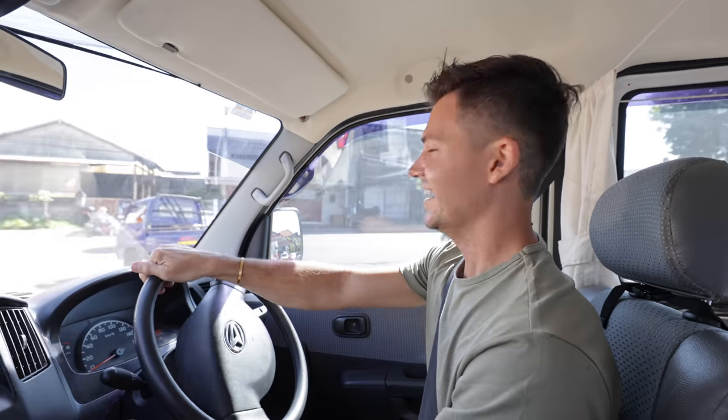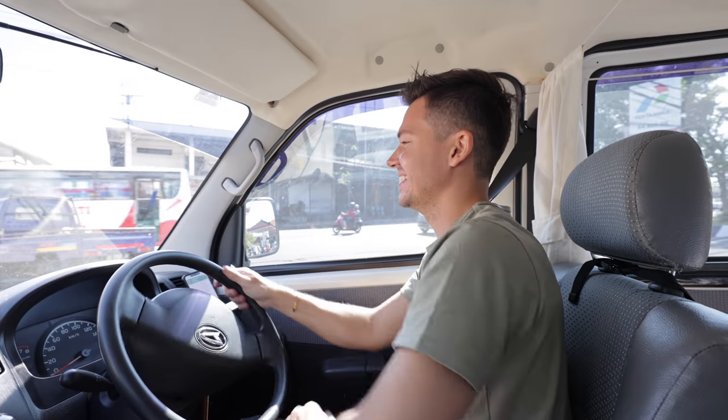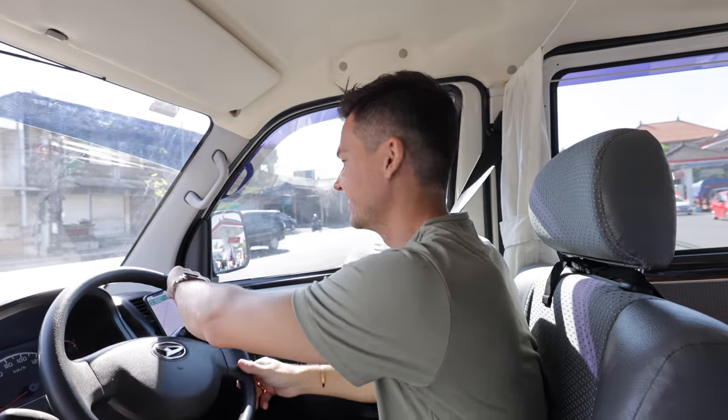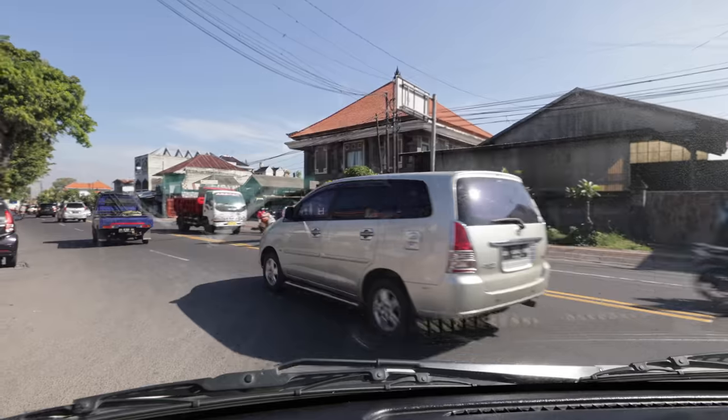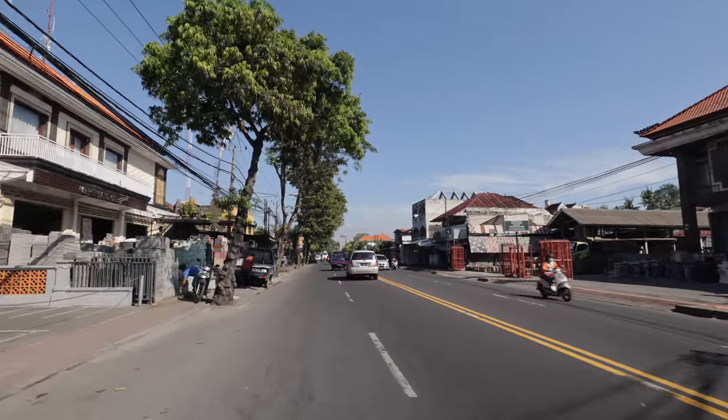Man, I am a pro. I feel like a pro right now. Driving in Indonesia, a manual car on the right side. Yeah. Oh my god. I feel proud. Mantap. Let's go. All right. On the road we go.